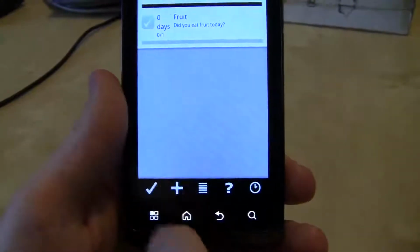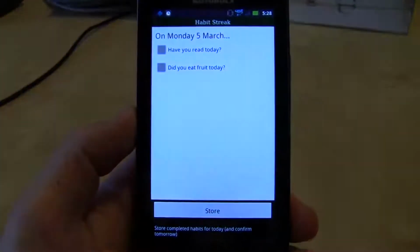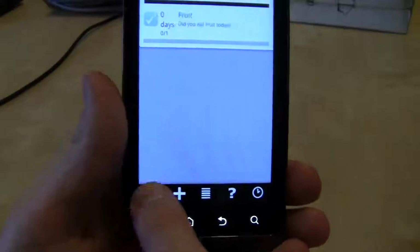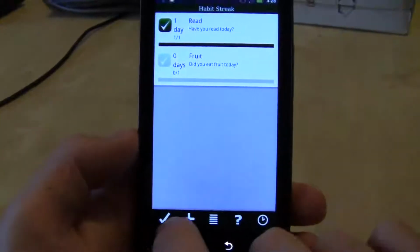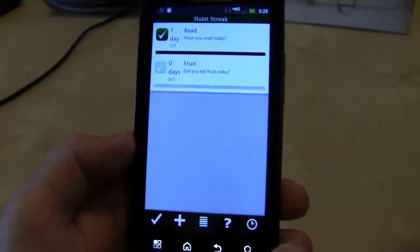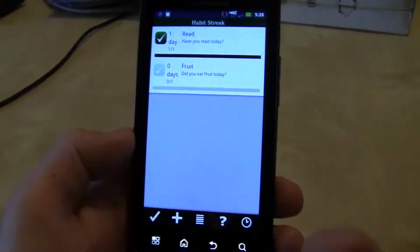To create a habit, it's really easy. There's a plus button down here. You hit it, and then that takes you to the screen we already saw: your name and your question to be asked. This button shows you, will ask me today, have you done this? So you can actually go in here, click the check mark, and answer for Monday, March 5th. Let's say I wanted to enter that right after I ate fruit manually. Boom, it'll do that. Next time I load the app tomorrow on Tuesday, it'll ask me, by the way, did you do this yesterday? In which case I'll answer yes or no. But if you want to do it manually, that's how you do it.